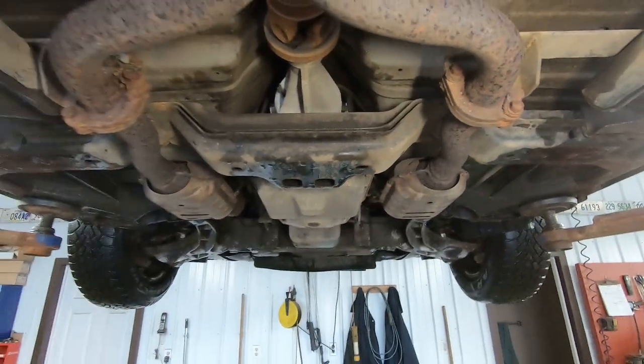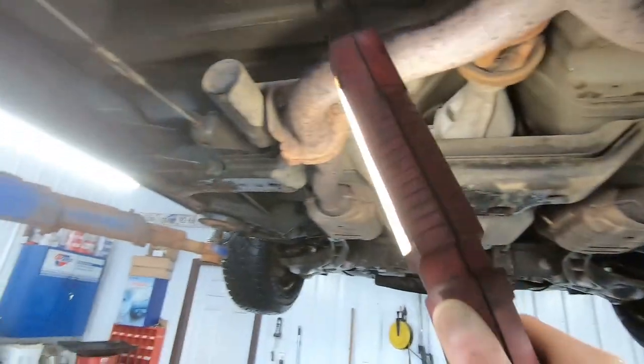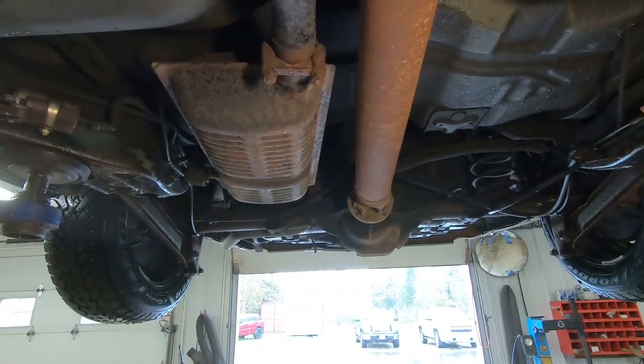And so there's your flange right there where we get rid of this little Y pipe. We come right out of the cats and we go right straight back with dual exhaust. So there's nothing that really surprises me about this car, I guess at this point.